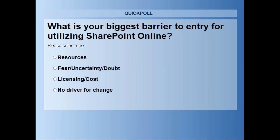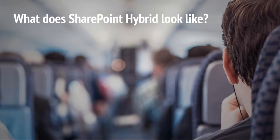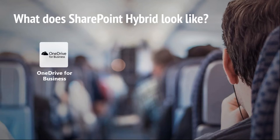So let's continue with hybrid. What does SharePoint Hybrid look like? A lot of times we don't know what the features are when Microsoft tells us about hybrid. So the first one is OneDrive for Business. Users can store and share their documents in Office 365, and then they can have links to them from SharePoint on-premises. Another one is followed sites. Users follow sites and they get their followed sites list in Office 365, and then they can access that followed sites list from SharePoint on-prem through a redirection.